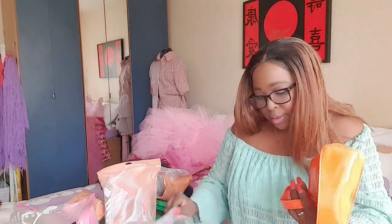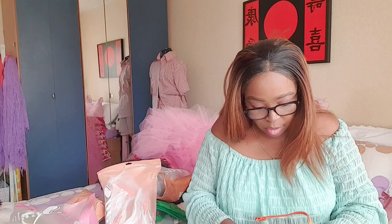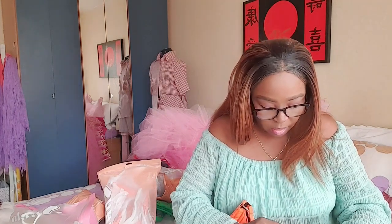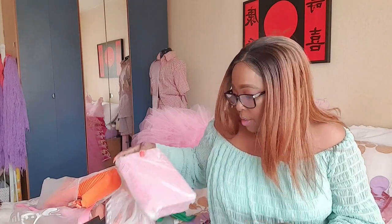I think this one was not really good compared to the other ones. The price was a little bit more than the other ones, although the material of the other ones was better than this. So I will see what to do with it. It's not my favorite.